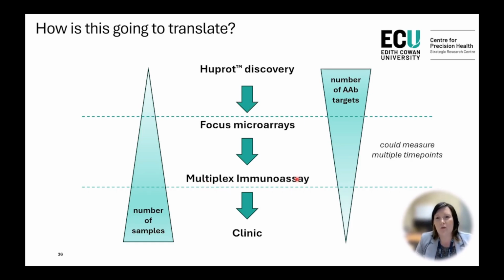Since Luminex platforms are already located in most routine pathology labs, TGA, which is the Australian version of FDA approval for our assay, may be easier to get in the future. We envision that this may be one suitable pathway to bring this new cancer autoantibody assay to the clinic one day.